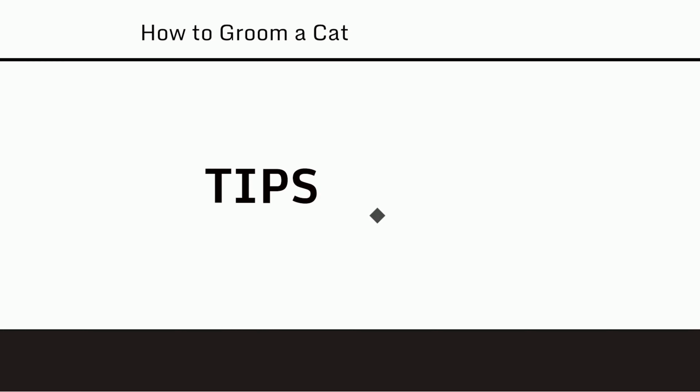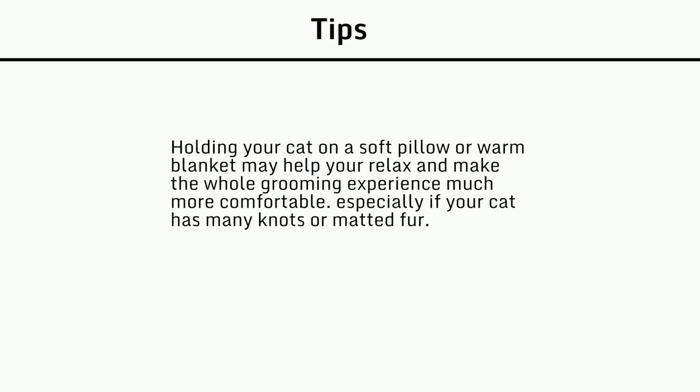Tips. Holding your cat on a soft pillow or warm blanket may help you relax and make the whole grooming experience much more comfortable. Especially if your cat has many knots or matted fur.